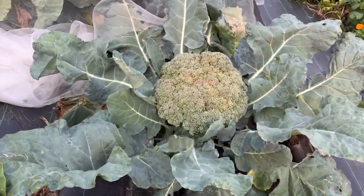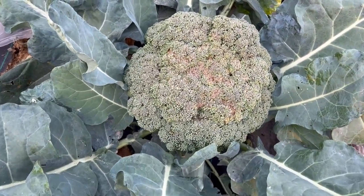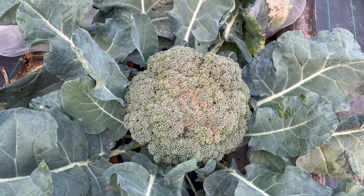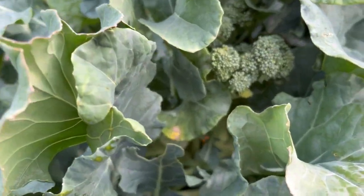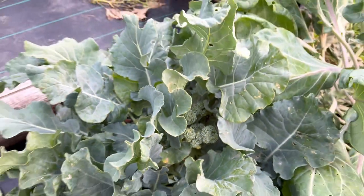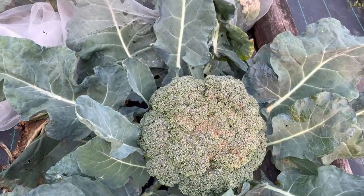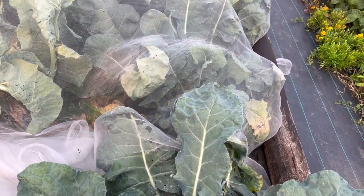This is starting to turn yellow and I'm pretty sure if I leave it, it'll start to bolt, which means little shoots start coming up and it doesn't look as pretty as that big firm head. So yeah, I think it's time. This kind of looks like it's bolting. You can see how uneven it is, but this is because we already took off the main head and there's just a bunch of shoots growing. That's kind of what it does after you take off the main head. But you can still get a lot of broccoli off it after you take off the main one though.